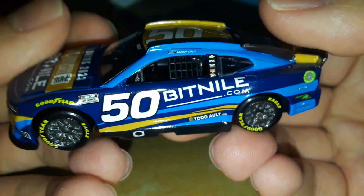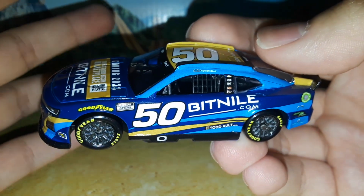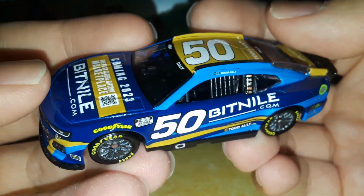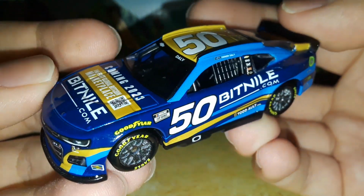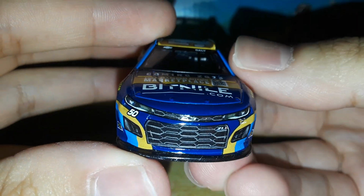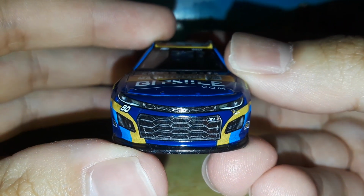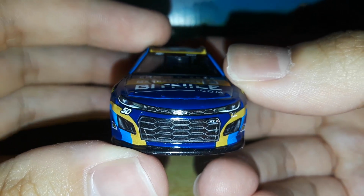I do not collect any IndyCar diecasts unless they're given to me as gifts and stuff like that. They're a lot more expensive than these Cup cars. So at least I was able to get one of Conor Daly's diecasts, and it ended up being a NASCAR one. Quite fitting, because I only really collect NASCAR diecasts. So without further ado, let's get this diecast review on the road.